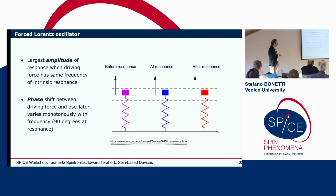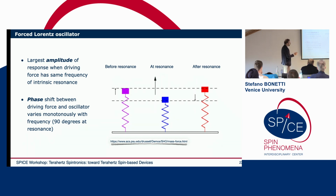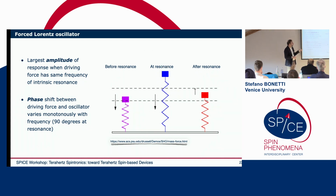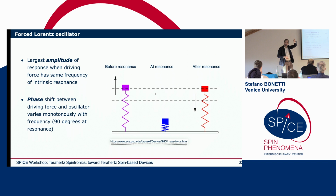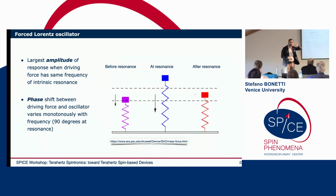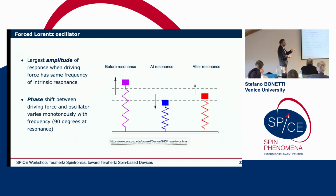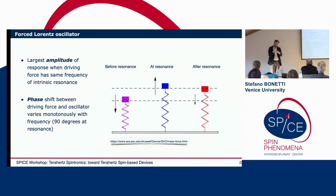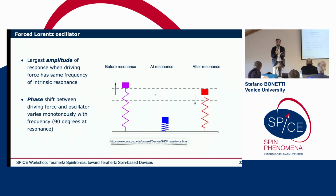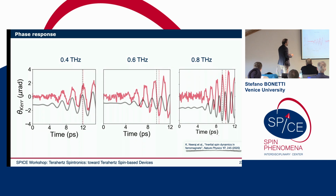Okay, and the idea is to do a forced Lorentz oscillator experiment, to look at both the amplitude and phase of the signal. So we wanted to be before resonance and after resonance and see the amplitude maximized at the resonance and lower outside, and then also look at the phase shift. That's a cool thing you can do with terahertz and with femtosecond lasers: your femtosecond laser is basically a Dirac delta, so you can sample amplitude and phase. And that's what we did.